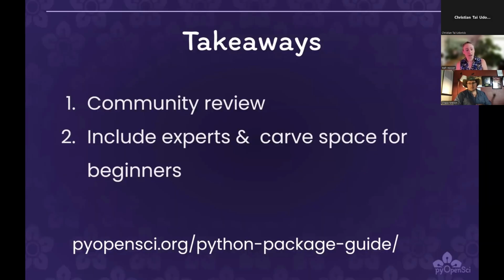So the takeaways here are really that we care a lot about community review, whether it is software peer review or any content that we're creating. It's always going to be a community-driven process. We also, for packaging specifically, have learned that the best path forward is to both include the people building the tools, like talking to core Python folks, and also carving out space for beginners. And this really is what creates that happy middle ground of, we've got accurate content.